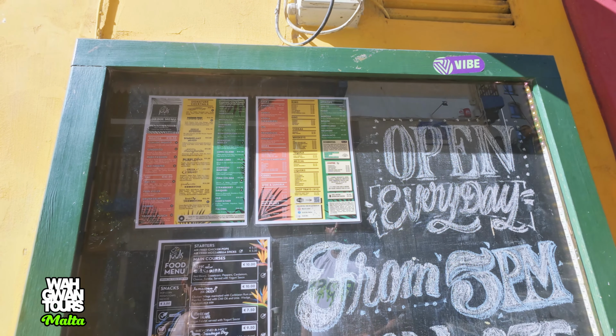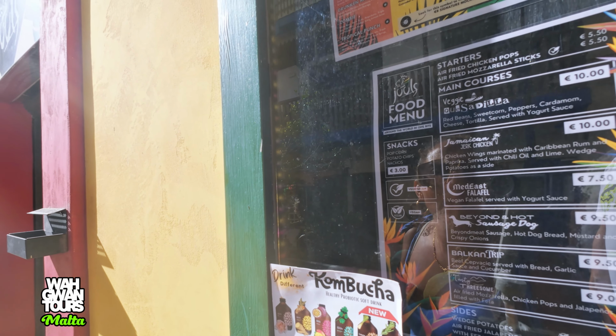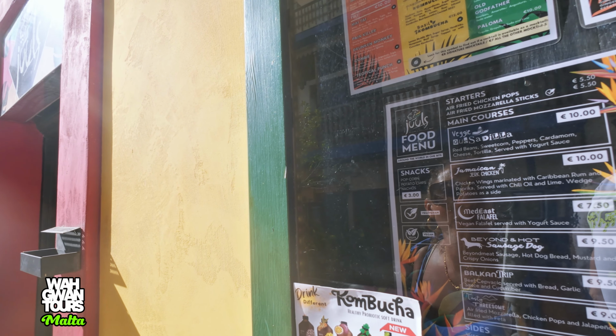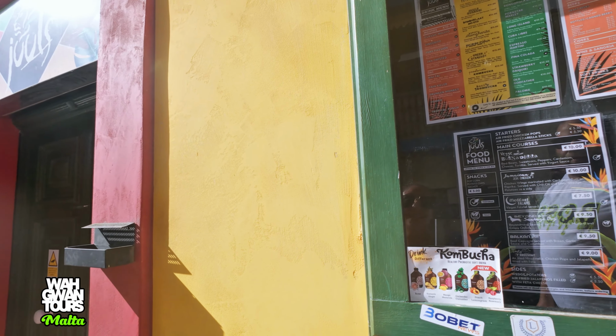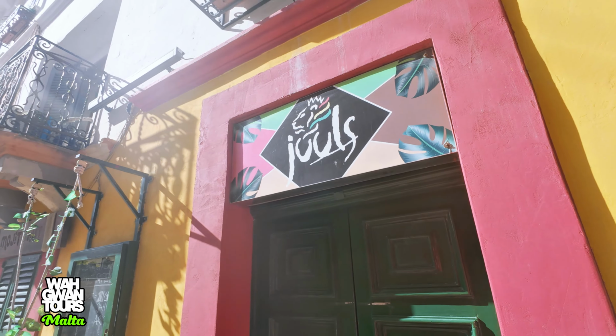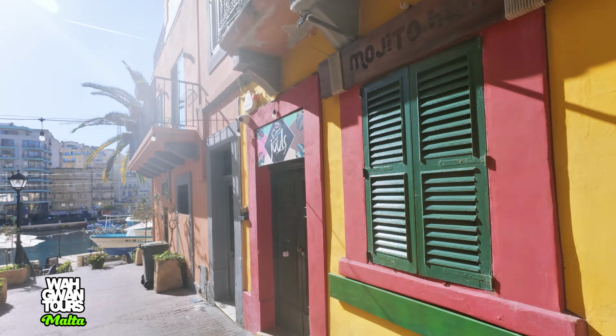What's it come with? It says chicken wings marinated with Caribbean rum and paprika, served with chili oil and lime, wedges, potatoes as a side. Wow. There you go, 10 euros. I think we will come here tonight. Really, really nice. Got a little mojito hut.